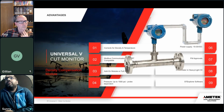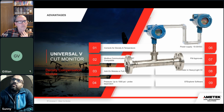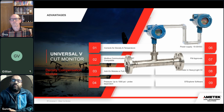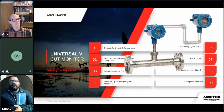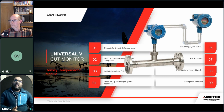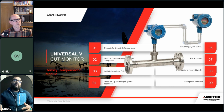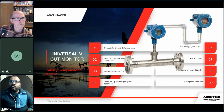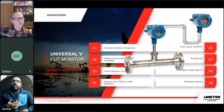And the last one, so this isn't necessarily a cup monitor, but it's an add-on. The little unit that you see in the upper right there is what we call our density compensation module. What that allows us to do is for customers that are pulling crude from different areas or different tanks or different truck unloading, and they're seeing shifts in density in real time, or they don't want to have to recalibrate. Typically, competitors, or even if you get a standard cup monitor, every time the crude changes, you need to recalibrate and say, hey, this is the new batch that we're getting.